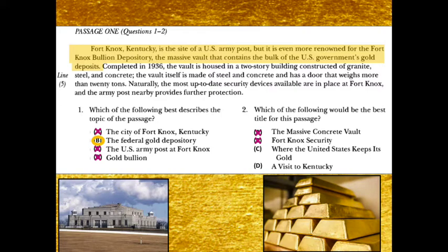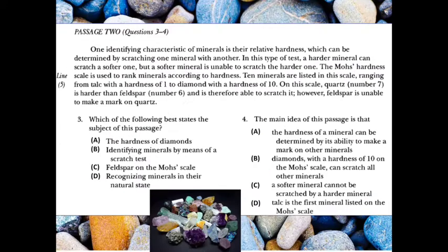Remember, for Skill 1 questions, we need general answers, not specific answers. D. A visit to Kentucky. That is more general, but it's also off topic. We're not talking about Kentucky, we're talking about Fort Knox. So the best answer is C, where the United States keeps its gold.